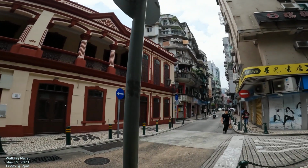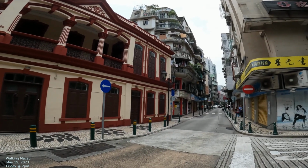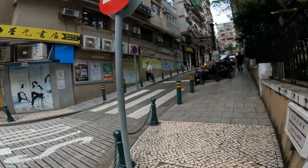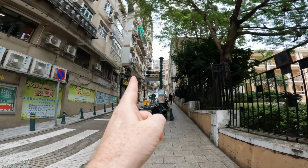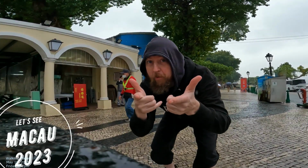And then this is, I forget the name of the street, Pedro Nolasco Silva, I think it's called, and that goes right into Saddle Square. But what we're gonna do is go up towards this space, Calçada do Monte, going uphill. Should be quite a little journey, but that's our direction. Hey, check it out, Macau 2023. Check out some more streets.